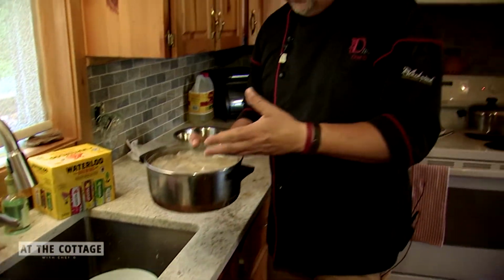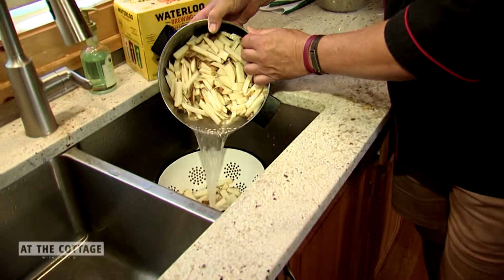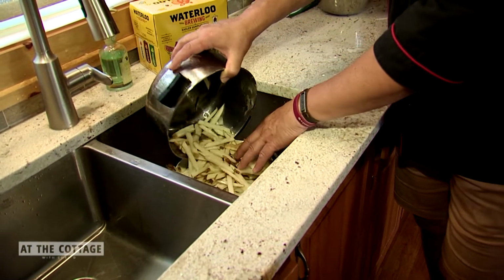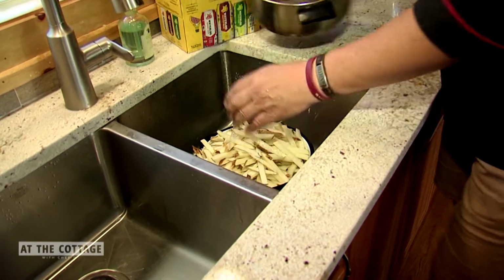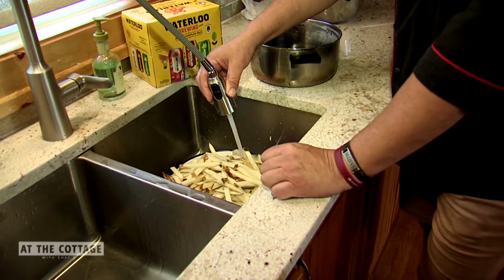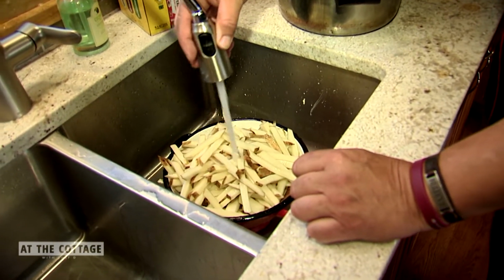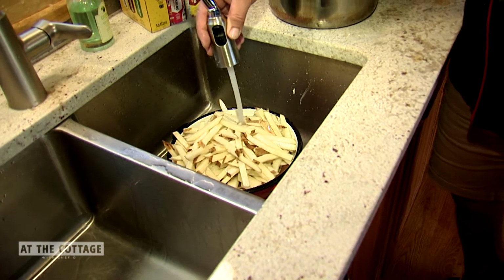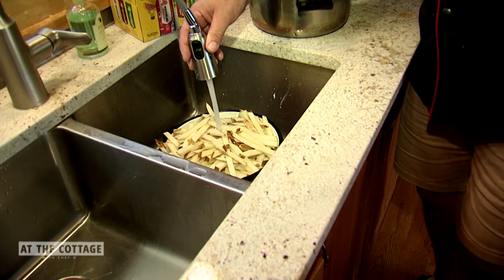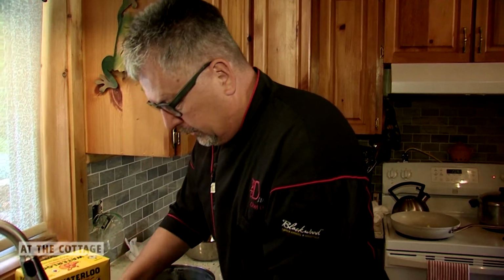So what we're doing, again, we have our cold water on our potatoes. As you can see, the water's a lot whiter, and you're going to get the last little bit of the starch off. And then we're just going to drain a little bit more of the starch off. And as Steve was mentioning earlier, we're going to blanch it in some hot water, and that way it's going to cook on the inside, so you're going to get that nice fluffy French fry that we've been looking for. So we're going to just give it a quick shake.